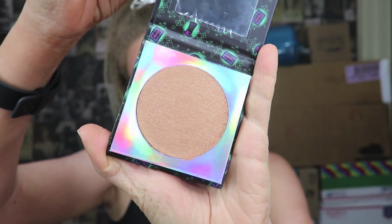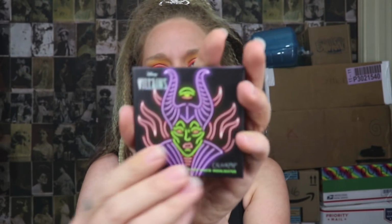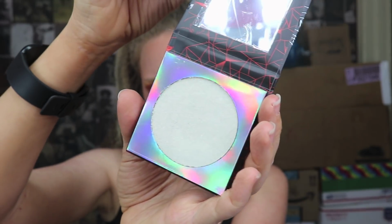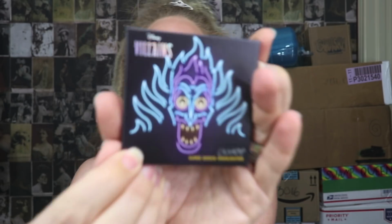So this kind of looks like a bronzy, golden shade. Ursula, as expected, hers is kind of a purpley shade. Wait, is her name just Evil? First name Evil, last name Queen. Here is her shade. We have Maleficent. I almost called her Maelstrom. Don't know why. And I guess that one would be more pearlescent. Cruella. Oh, that one's a blinding white, it looks like. And then the last one is probably my second favorite, which is Hades.